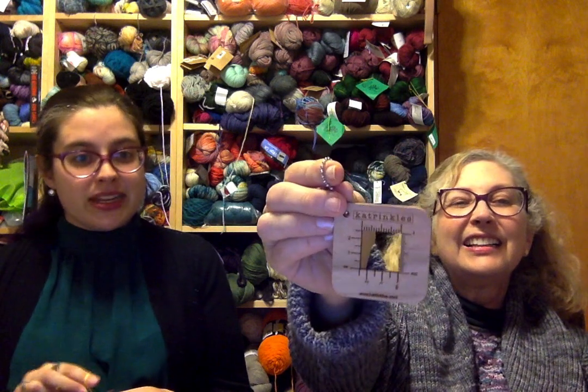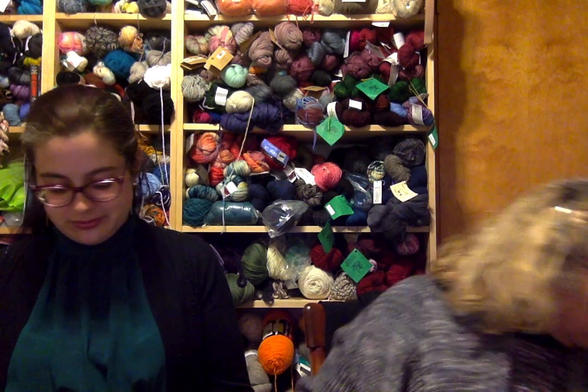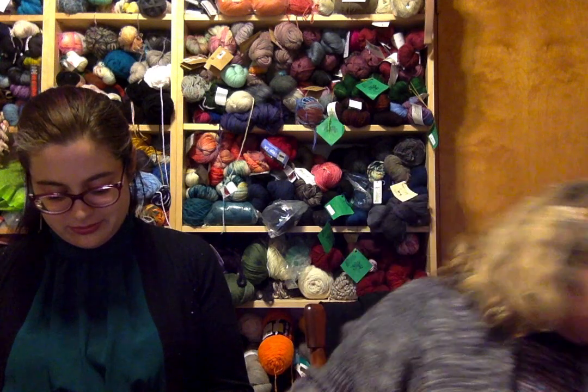Trinkles. It's a mini tool. It's a gauge ruler. Yeah. 1-inch gauge ruler. Very cool. And it's great for figuring out your ribbing when they're doing it in centimeters. Perfect. See, there's all kinds of reasons why I'm opening this early.